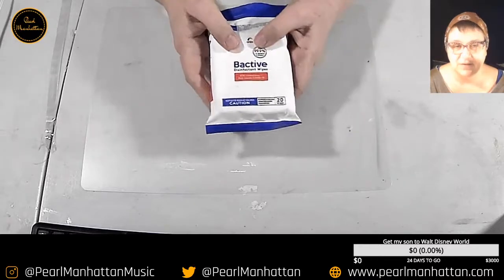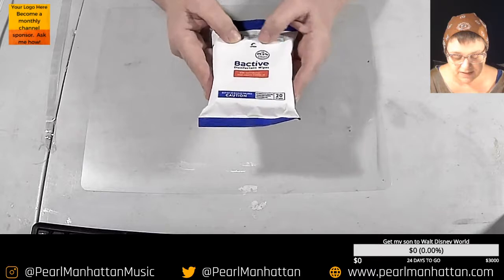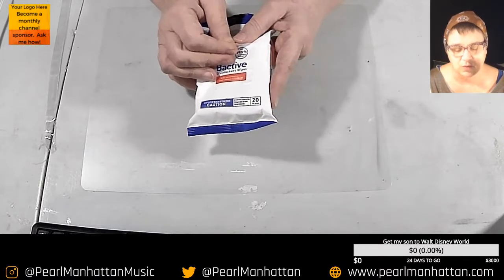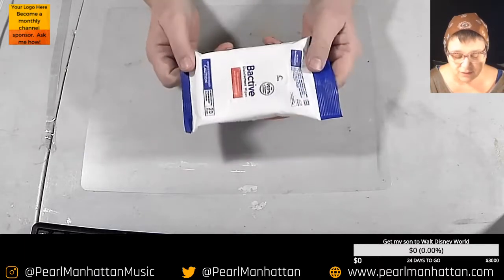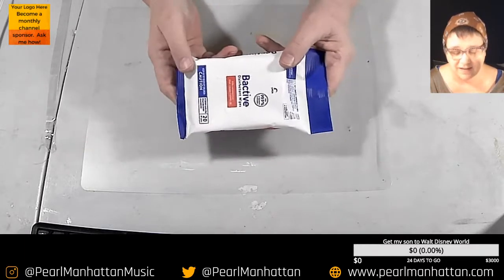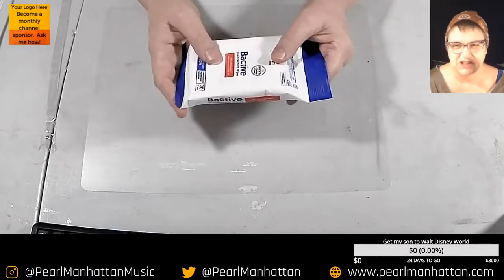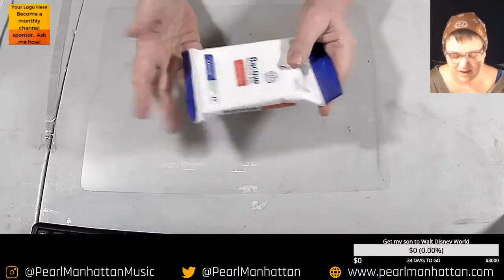I bought these. I'm keeping a pack in my purse and I got a pack in my bathroom. But these are great for when you go to the store or wiping down door handles or whatever. And they're $1 a pack. You get 20 in the pack. And they are safe on your skin. Don't get it in your eyes or your mouth or any of that, of course.